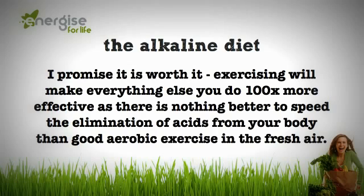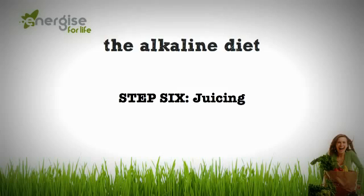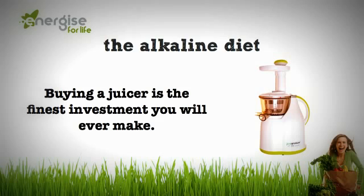There is nothing better to speed the elimination of acids from your body than good, solid aerobic exercise in fresh air. So get out there, get moving, get walking, just get yourself going and start to build the habit of exercise into your lifestyle. Step 6 is juicing, because buying a juicer is the finest investment you will ever make.